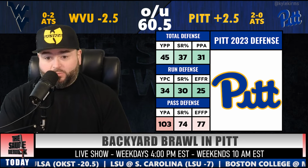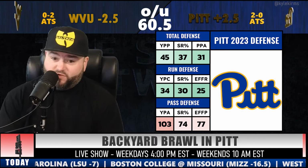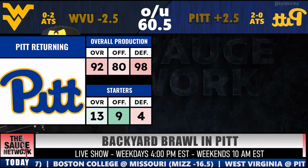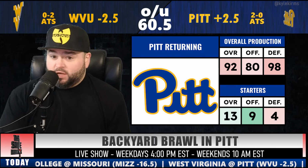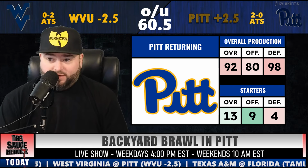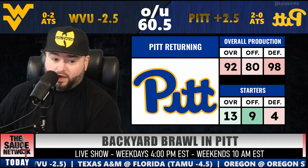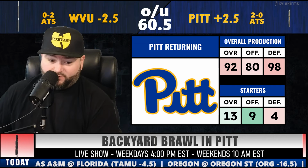Well, last year, Pitt had a pretty good defense against the run. 34th in yards per carry, 30th in run defense success rate, 25th in effective rush. But as we've talked about a few times, they lost a ton of production on the defensive side of the ball. Just 4 returning starters on defense. They also lost their defensive line coach. All 4 starters on the defensive line are gone. So Pitt's defensive front definitely got gutted.